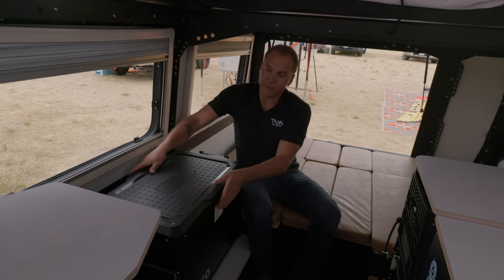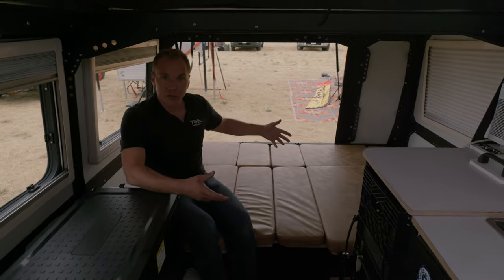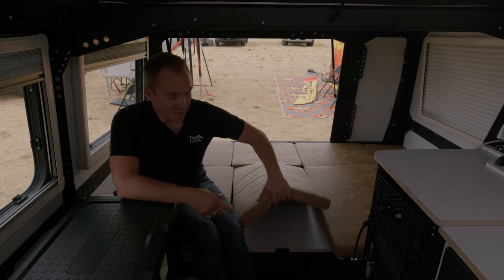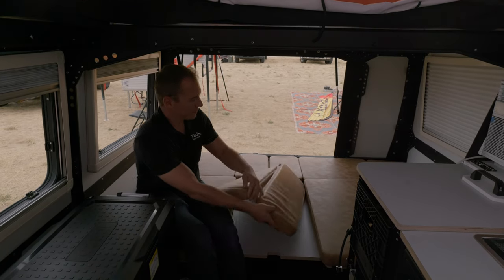Back here, this bed that I'm sitting on, very large bed, it's for two adults. There's a table underneath here. This would pop up and convert into a dining area.